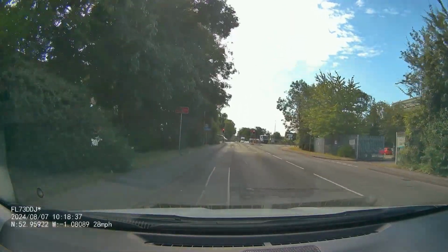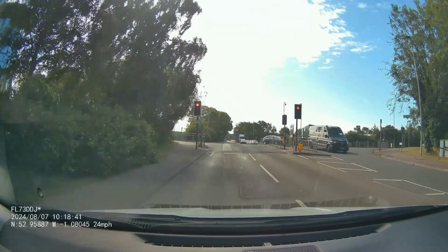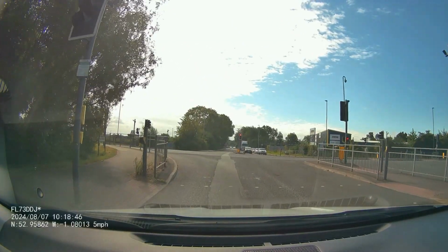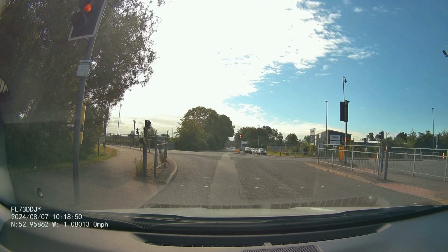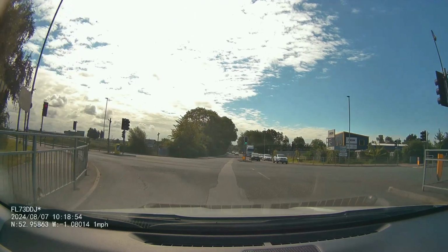Approaching the lights, you can see the markings, of course, the left lane for straight and left, the right lane for right only. So you want to make sure you're getting in the correct position there. And if you do find yourself in the wrong lane for any reason, go with it is the best solution. Don't try and change at the last minute or as you enter the junction. Just go where the road's taking you.